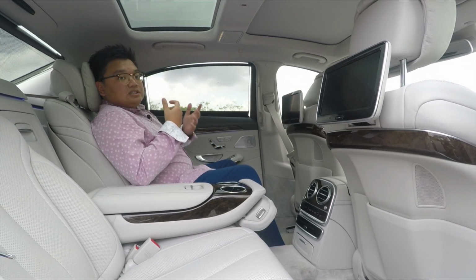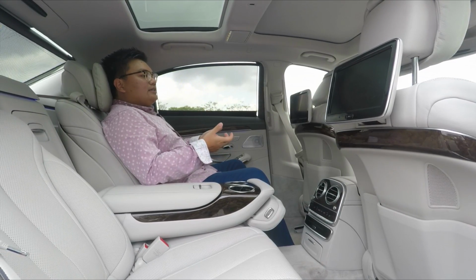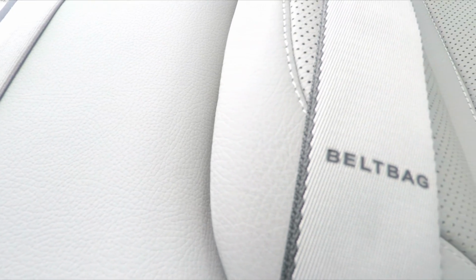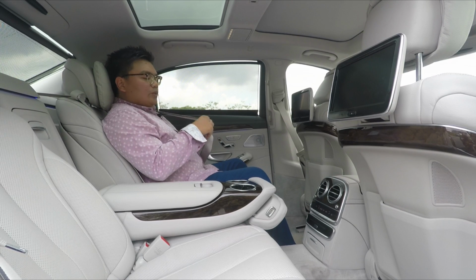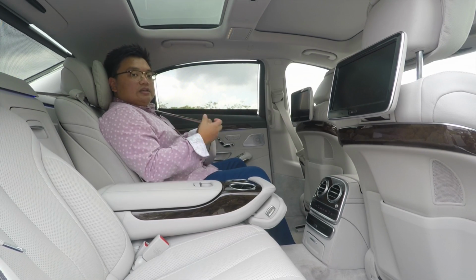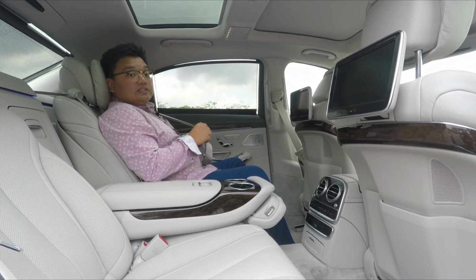It has autonomous emergency braking and all sorts of driver assists. It also has 8 airbags plus something called a belt bag. This one, there's an airbag included in the rear seat belt itself, so if you go into a severe crash, the belt will inflate like a small little airbag across your chest to absorb any sort of impact. And this is the only car in the class to have this feature.